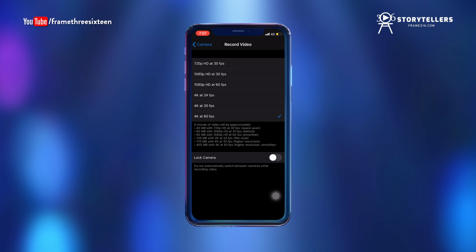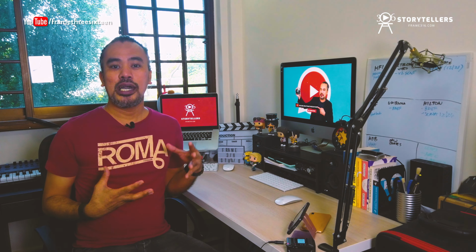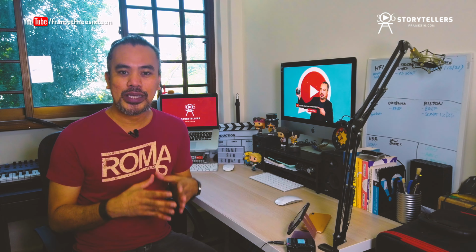FPS stands for frames per second. So 24 FPS is what most videos are shot in. 30 FPS is good for YouTube, and 60 FPS will give you that finer quality and also good for slow motion. So the tip is, once you're done filming in 4K, transfer it to your computer and delete it on your iPhone to save storage so that you can still do a lot of things on your iPhone.